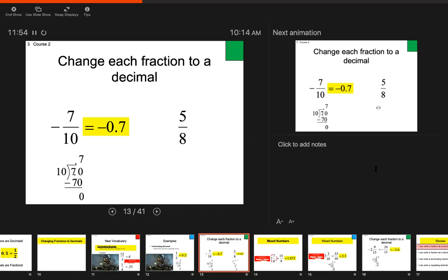You got the second one, Genevieve? 0.625. Is that what you get? All right. Here's my scratch work. 8 doesn't go into 5. 8 goes into 50, 6 times. Right. 48. That's 2 left over. That'd be 8 goes into 20 twice. So I got a 6 and 2. That would leave a 4, and 40 goes 5 times, so 0.625. I did that very quickly.